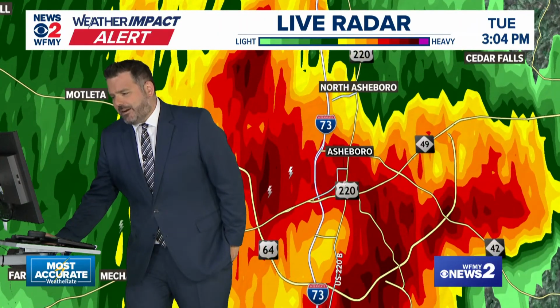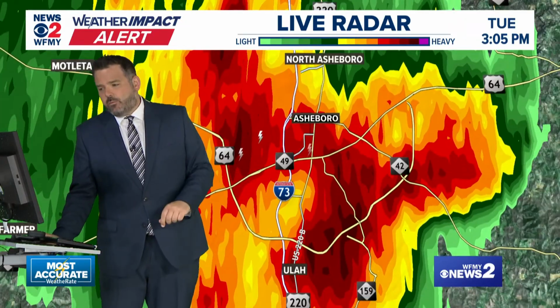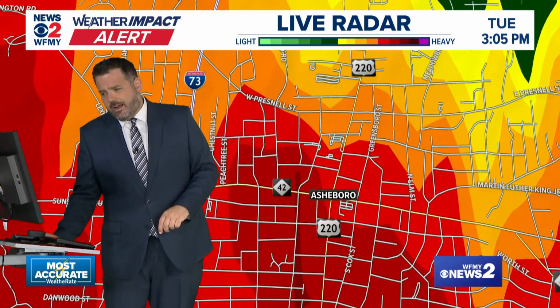And if we go a little bit tighter, let's take a look at some of the points of interest. So right there along 64, right through the center of town, you got some really heavy rainfall. If you're driving through this at this point, it's just torrential. Your windshield wipers are going as fast as they can and probably not very able to keep up with this. Lightning strikes, they're happening too. Lots of these probably cloud to ground lightning strikes, so there is danger in being outside with a storm like this. Right through the center of town along Main Street as well.